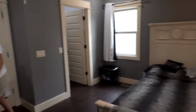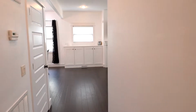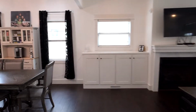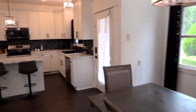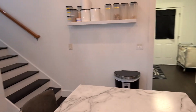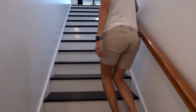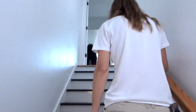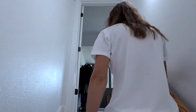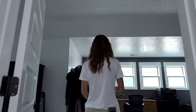All right, John, let's go upstairs. There's more. Surprise bonus up there. Yes, indeed. And just off of the kitchen. And all of this was replaced too. There was carpet. And John, you won't believe the size of this area.